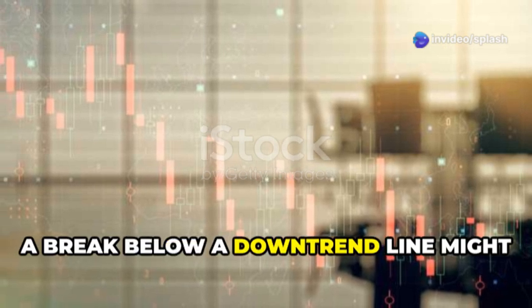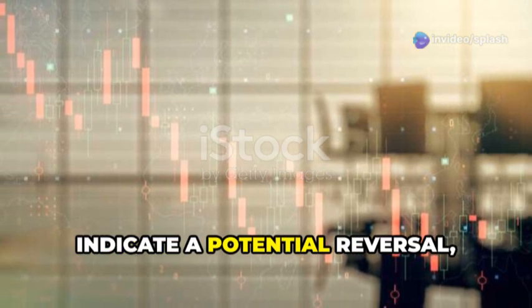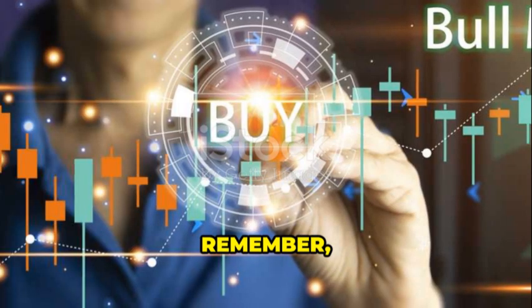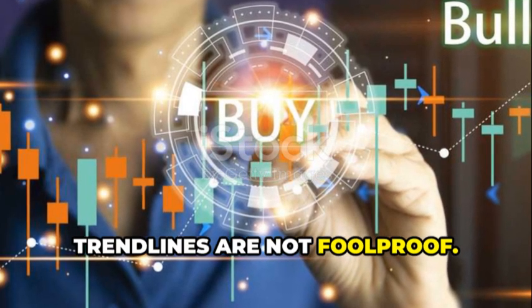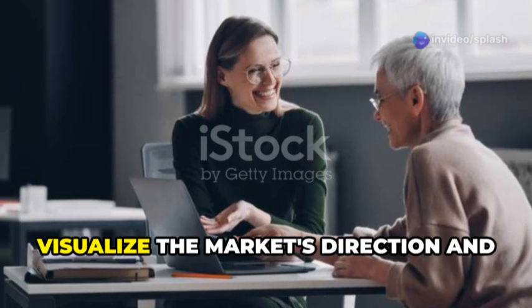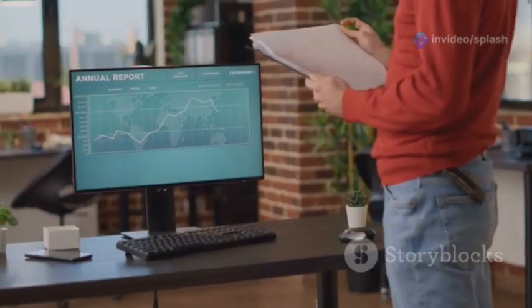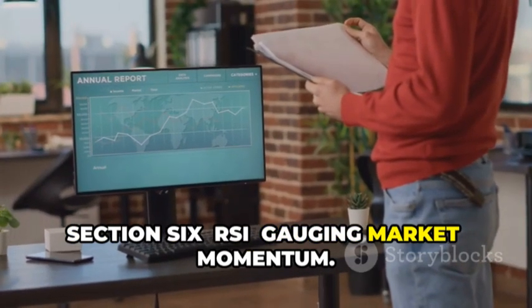Conversely, a break below a downtrend line might indicate a potential reversal, like a bouncing ball finally losing its momentum. Remember, trend lines are not foolproof. They are simply tools to help you visualize the market's direction and anticipate potential moves. Section 6, RSI, Gauging Market Momentum.